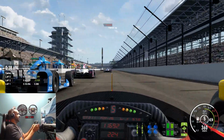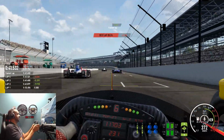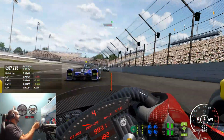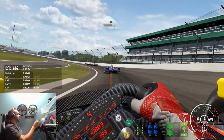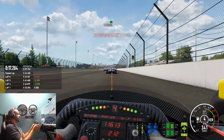Oh, these guys are going mighty slow. This is a couple of freebie positions. Woo, that was close. Not sure what exactly happened there. So where did we come out after all that? We are down in 7th position.